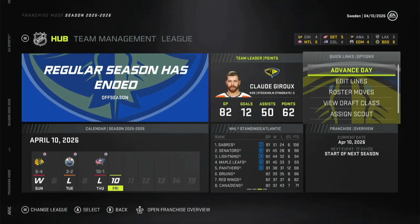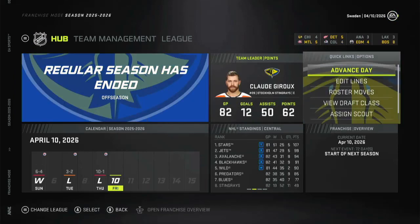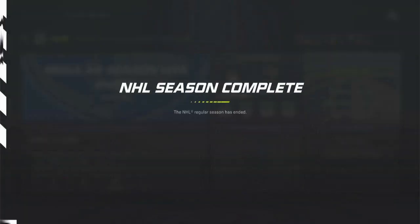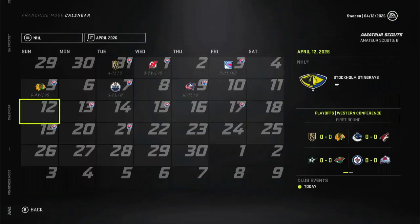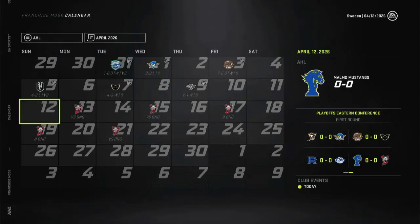So I believe the Mustangs made the playoffs. Yep, they're in second. We'll see how they do in their playoff series once we sim a couple of days here. Okay, let's switch over to the AHL and see how they do. Hopefully they get past the first round. I think it was last year that they got eliminated in the first round, so let's see if they can get through it here.